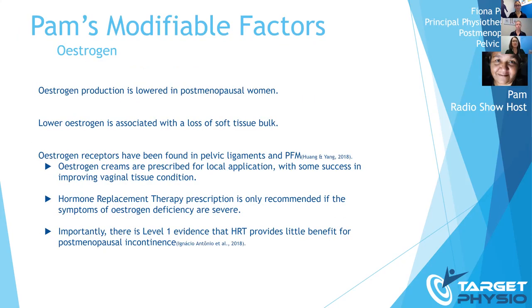Looking at estrogen, estrogen production is lowered in postmenopausal women. Lower estrogen is associated with a loss of soft tissue bulk. Estrogen receptors have been found in the pelvic ligaments and in the pelvic floor muscles. So estrogen creams are often prescribed for local application with some success in improving vaginal tissue condition. Hormone replacement therapy prescription is only recommended if they are too severe.